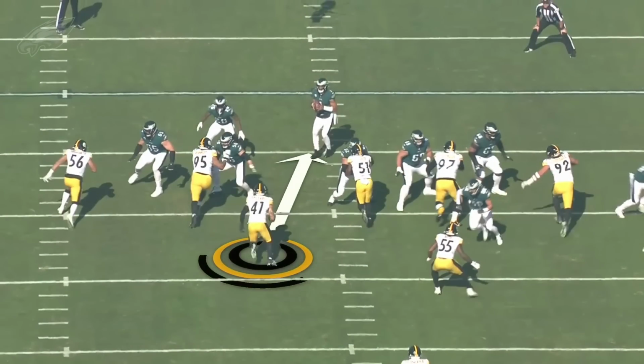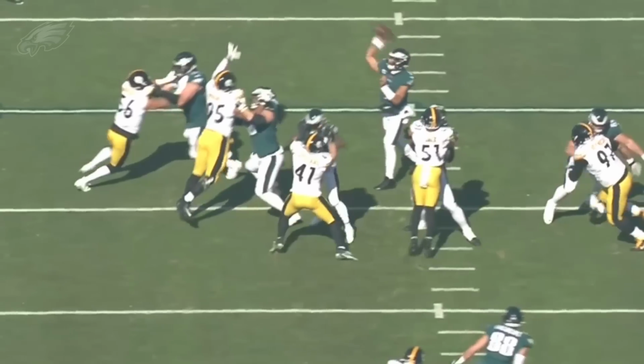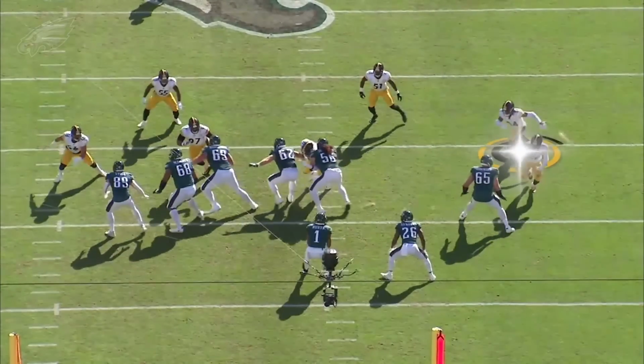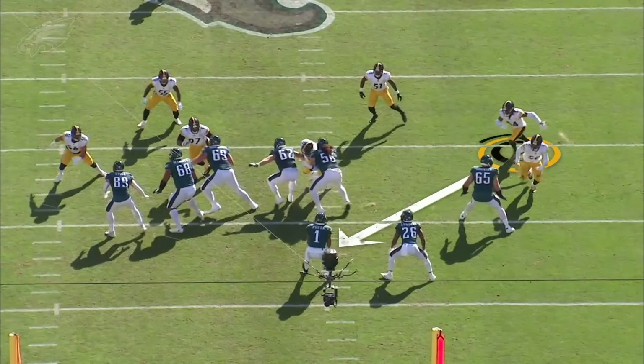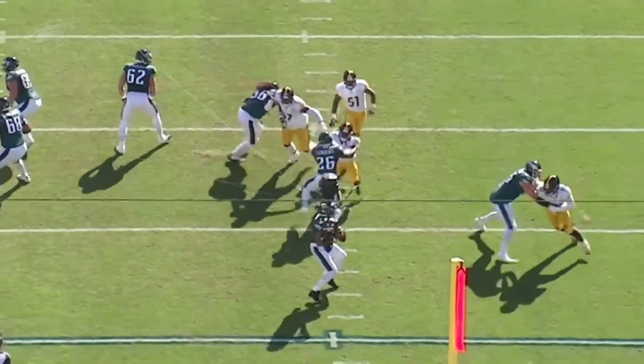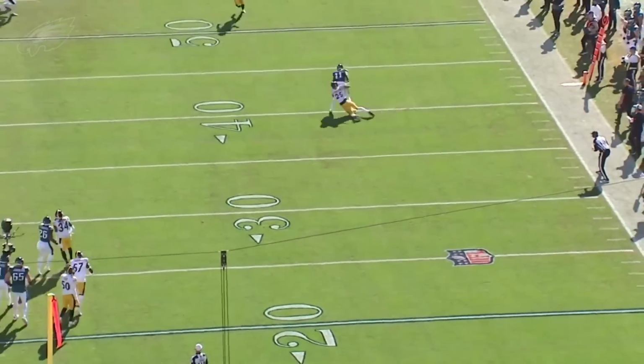First drive, watch Miles Sanders here pick up the linebacker Robert Spillane, does an outstanding job stepping up into the hole, keeping Jalen Hurts clean, and he's able to complete this pass to A.J. Brown on the right side. Later in the game, once again, look at Miles Sanders picking up the free rusher, coming in through the B gap. He's able to stand tall in the hole and take on this contact, allow Jalen Hurts to step into this completion to A.J. Brown on the right side.